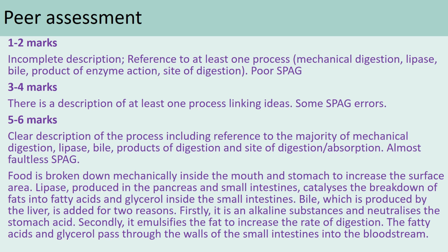Lipase is the enzyme that does it. And it breaks it down into fatty acids and glycerol. So I would say tick small intestine, tick fatty acids and glycerol, tick lipase. The other chemical, bile, is produced in the liver, tick, comes from the gallbladder, tick. And the 2 things it does, it emulsifies fat and it neutralizes stomach acid, tick, tick. That's your 6 marks. You would then say that the fatty acids and glycerol are small and soluble, and so they can go into the bloodstream.